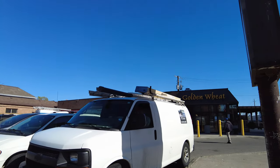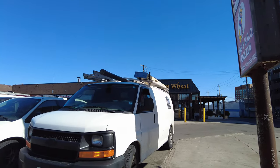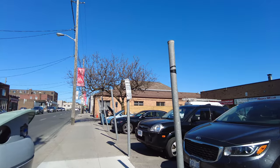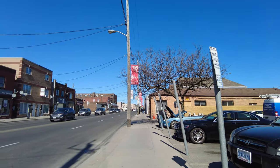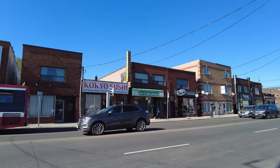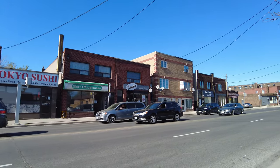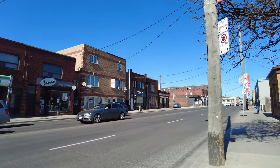And there is the Golden Wheat Bakery. It's a rather popular Portuguese bakery in this neighborhood. Rogers Road begins just to the west of here at Weston Road.